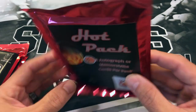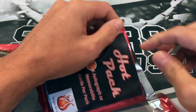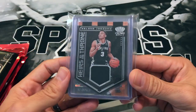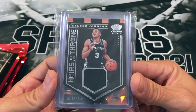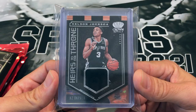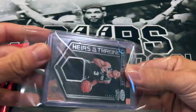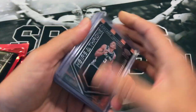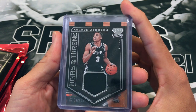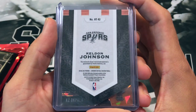So we'll start off with a hot pack. Let's see what we got. If y'all picked these up before, let me know. All right. Oh, very nice. Really nice way to start. Heirs to the Throne, Kelvin Johnson. So this says four mem cards or autographs. Let's see if this is numbered. It's not.